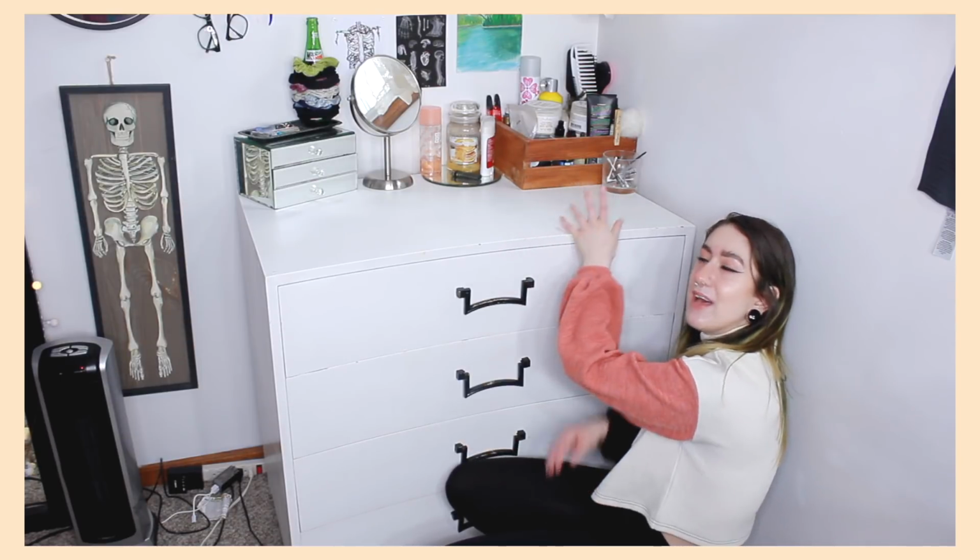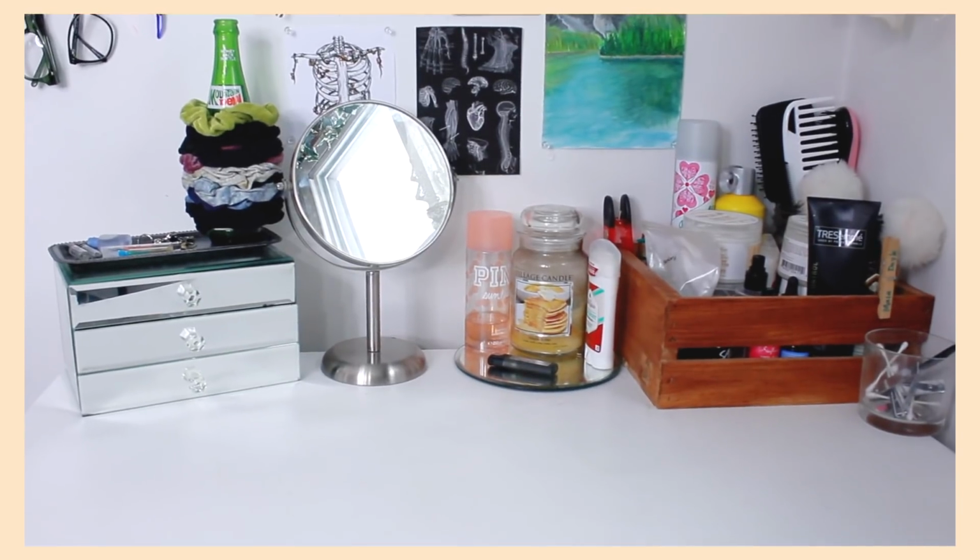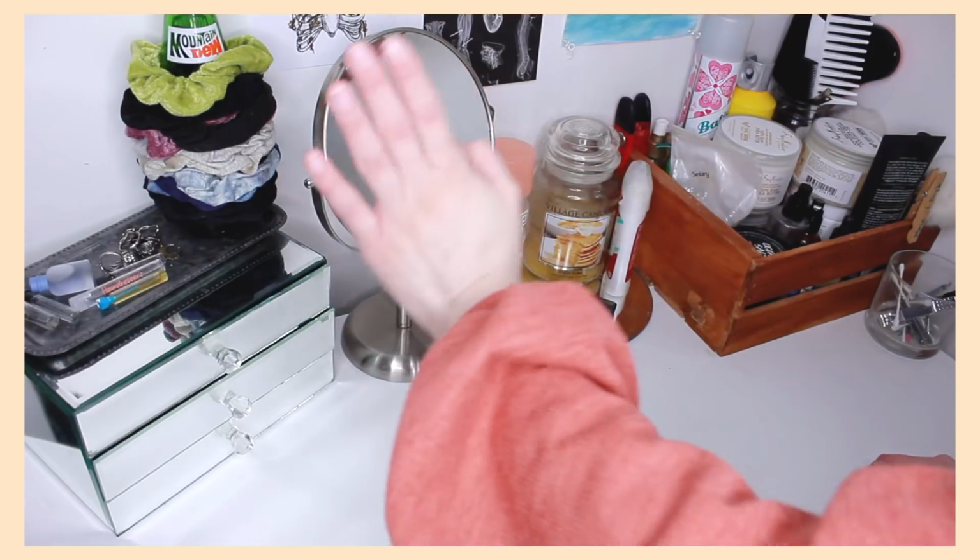Now let's zoom in a bit closer so I can show you what we have on top of it. If I can get up. So this is everything that I have on my dresser. I'm gonna start in this corner right here.